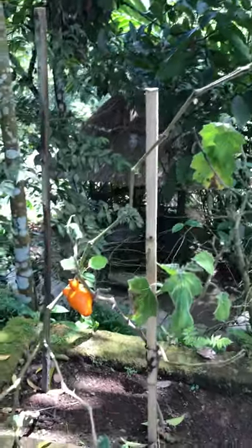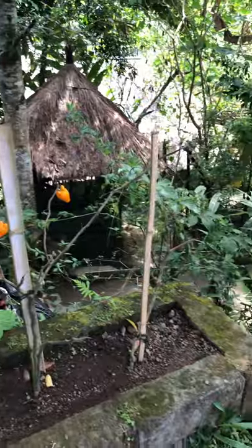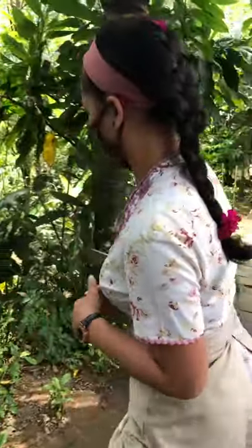And this is eggplant. Why is it orange? Yeah, but not for eating. Oh, okay. It's only for decoration.